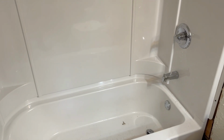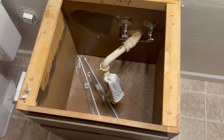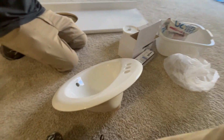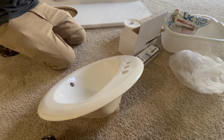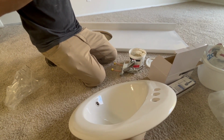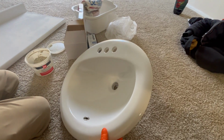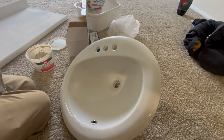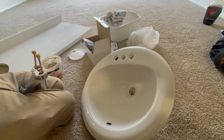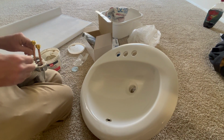Eventually, the bathtub was installed, and we worked on the kitchen sink. Bathroom sink. And there's the new sink. We spent a small amount of time installing the sink and also assembling it. We're putting on some sort of sealing putty to help the faucet stay on the sink, as well as bolting it in, as well as making a seal to prevent any water from leaking.